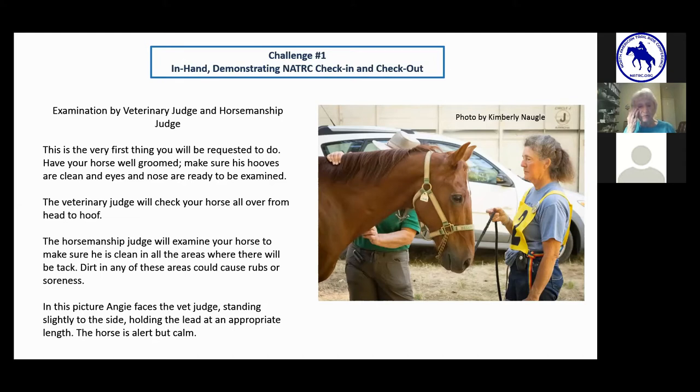So here we are. We're looking at, in this picture, Angie facing the vet judge. He is on the near side of the horse and beginning his examination. Angie is standing slightly off to the side, never in front of the horse, and she's holding the lead line at an acceptable and appropriate length that allows the horse to relax and still gives you control of him. She's keeping her eye on the vet judge and will follow him from one side to the other. The horse is alert and calm, ears are up.